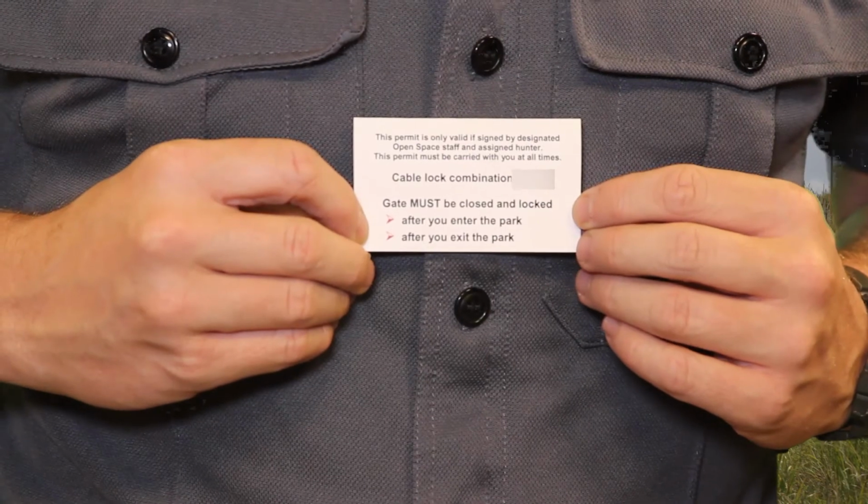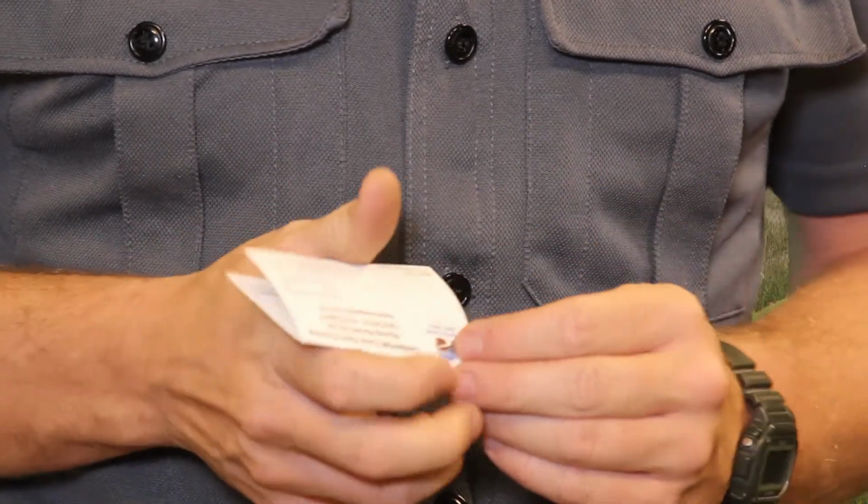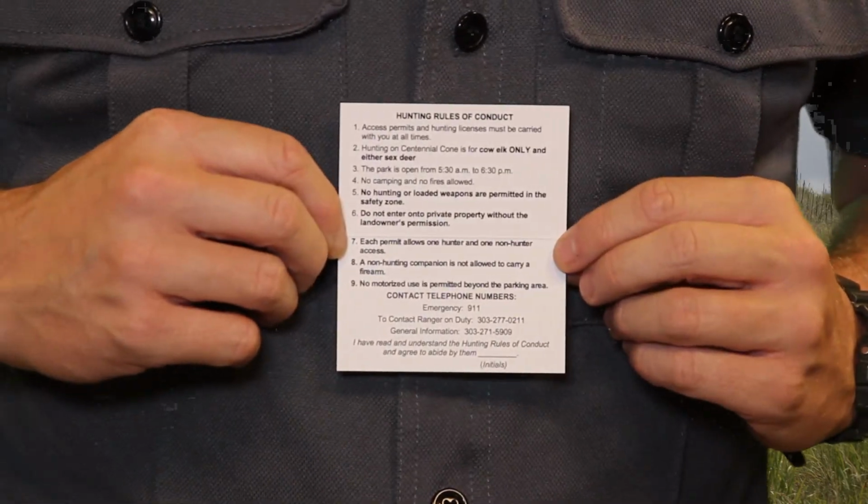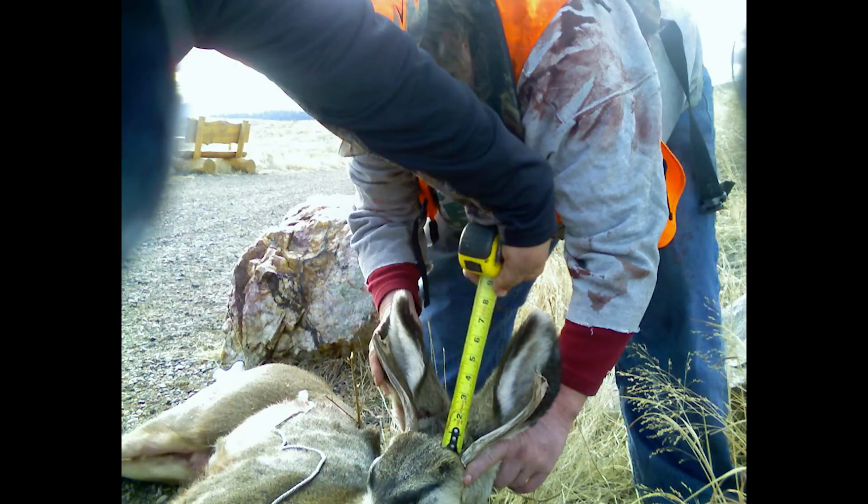There are 3 things that you need to carry with you at all times while hunting in Centennial Cone. First is your state-issued ID. Second is your Colorado Parks and Wildlife hunting tag. Third is your Jefferson County Parks and Open Space issued wallet card, which you will be expected to have signed. It is our record that you are agreeing to abide by all rules and regulations of Jefferson County Open Space.